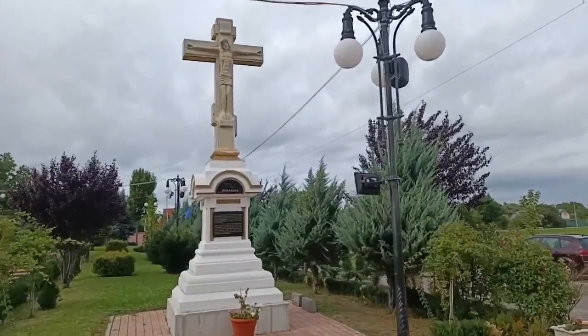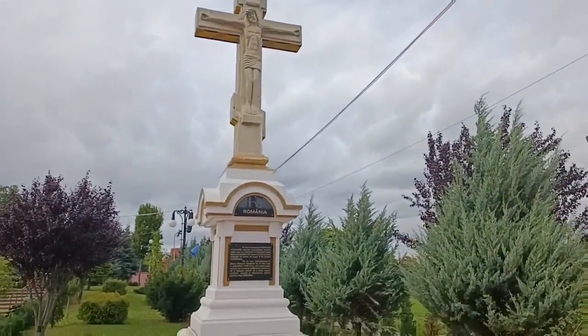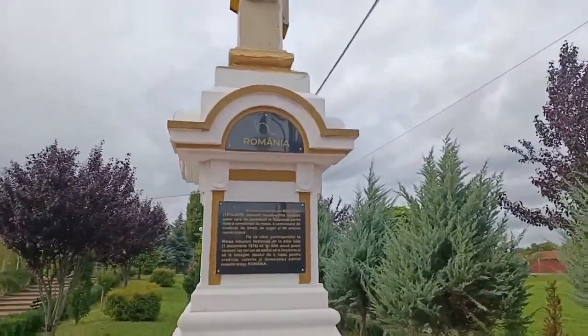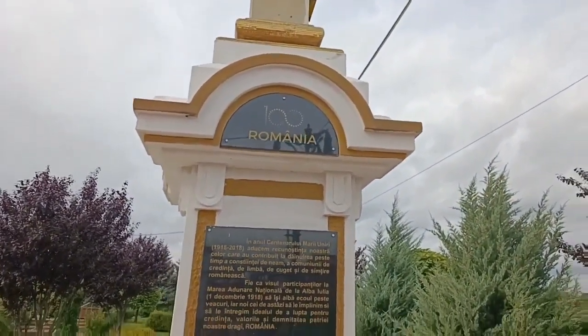This is a monument dedicated to the Romanian heroes who died in the Great War. As you can see, it's written 100 Romania. It's the number one and the infinity sign.